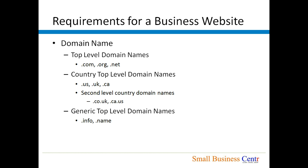Why is that important for a business website for you to know? There are a variety of reasons. By default, at this point, this may change in the future, but at this point, there are certain domain extensions that are favored by search engines over other ones. So for example, if you have a domain name that ends in .com or .us or .uk, in other words, either a top-level domain name or a top country-level domain name, you're more likely to be better in search engine ranking than if it's a generic-level domain name like .info and .name.